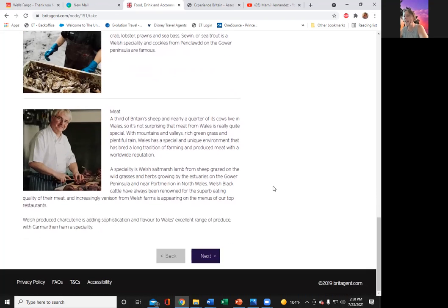Meat. A third of Britain's sheep and nearly a quarter of its cows live in Wales, so it's not surprising that meat from Wales is really quite special. With mountains and valleys, rich green grass, and plentiful rain, Wales has a special and unique environment that has bred a long tradition of farming and produced meat with a worldwide reputation.